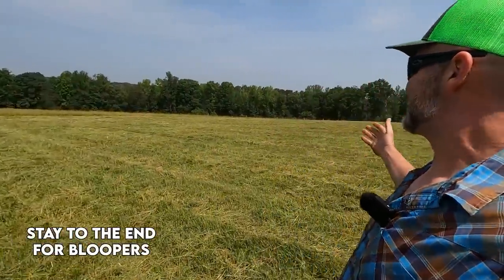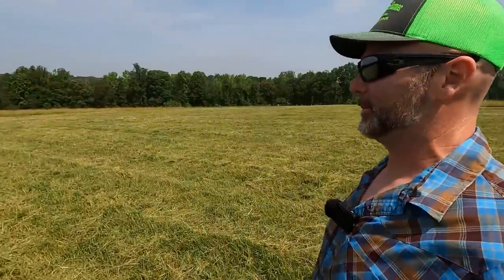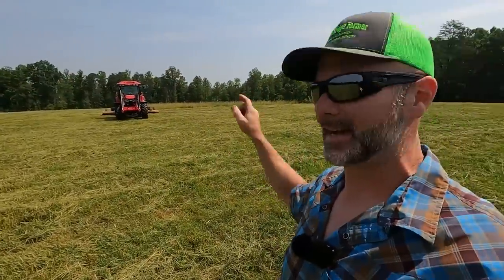Well, guys, we got the job done. I hope you enjoyed the footage. I still gotta mow that pasture and one more down there, but as you can see, everything looks great. The cows will be back here in 2 weeks.